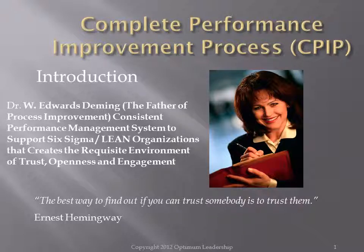Welcome to the Complete Performance Improvement Process Introduction. This is a W. Edwards Deming consistent performance management system, and it's specifically geared to support Six Sigma and lean organizations in order to create the right environment of trust, openness, engagement, and quality improvement.